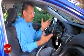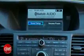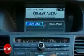Now, the Bluetooth audio is pretty rudimentary. That's what you get when you're playing Bluetooth sound. No meta tags, some dopey logo, and a go to Acura.com message that looks like Drek.